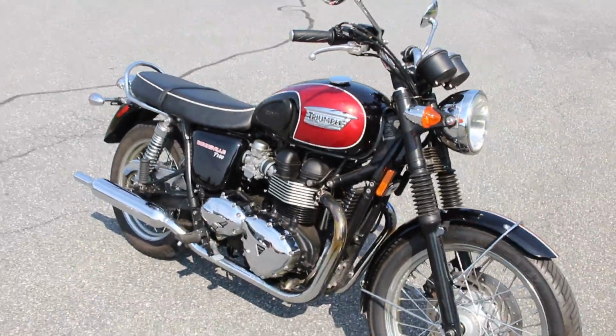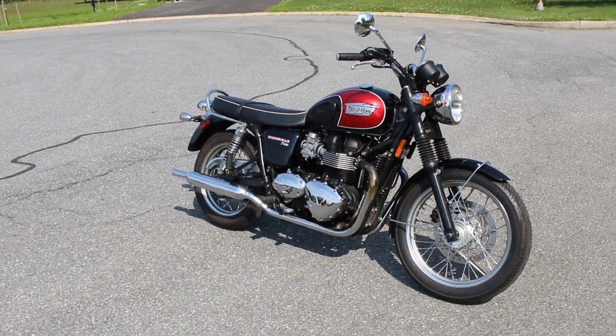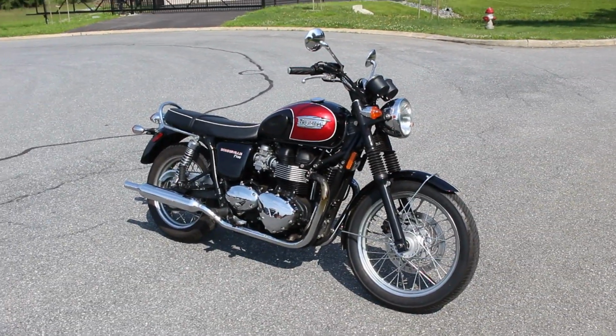Like I said, 2014 Triumph Bonneville T100. This bike is gorgeous. It's not going to last long, guys. These bikes sell so quick, and they're phenomenal to ride.